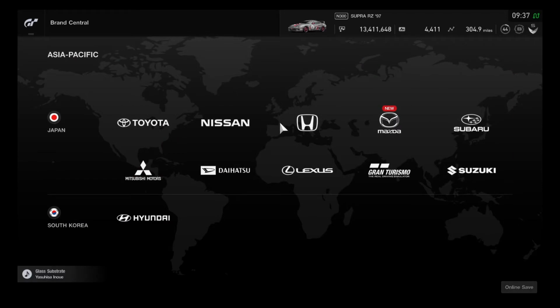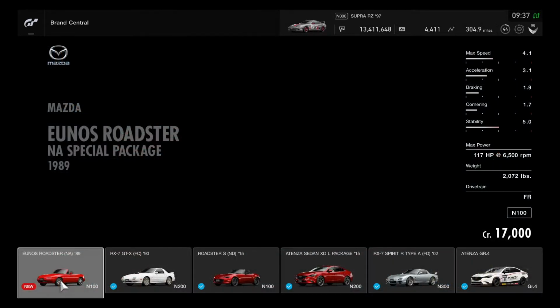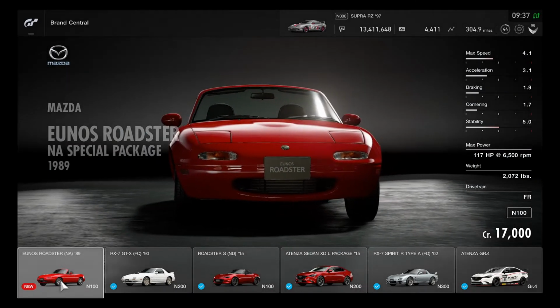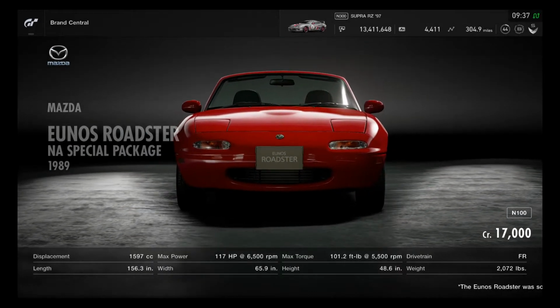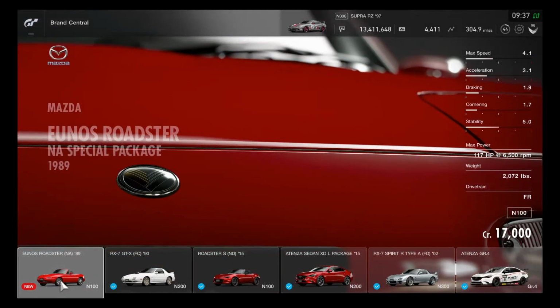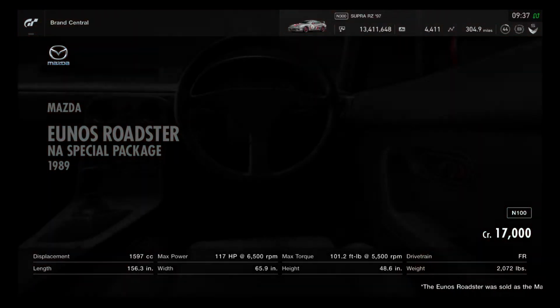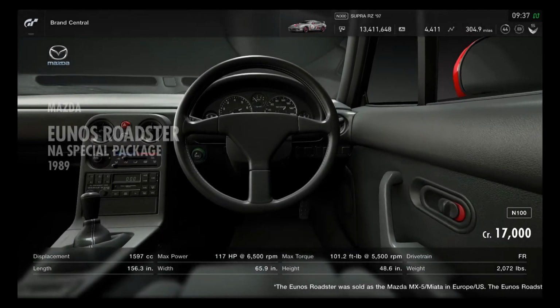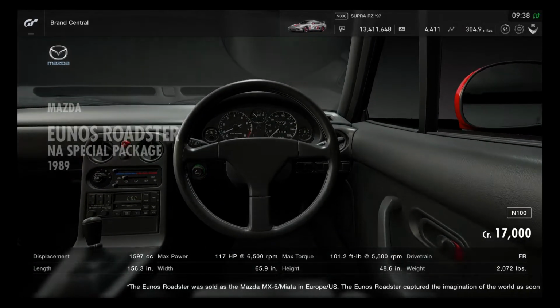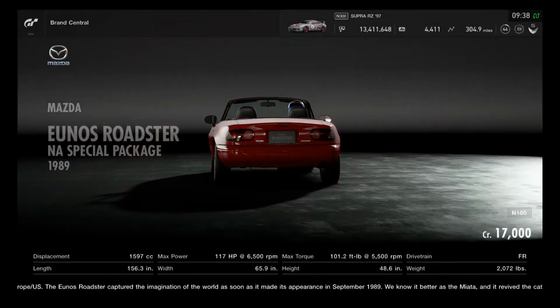Now, last but not least, this is the perfect chance to get the Mazda Eunos Roadster. Looks like this is a pretty good price that will be available to buy. The Eunos Roadster NA special package definitely appears in every Gran Turismo game. It is quite very good to have a fully premium detailed Roadster, maybe like any other Mazda Eunos Roadster with some S special and B special versions.